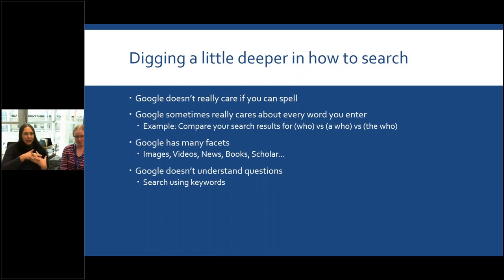So Google, Nicole has already mentioned some of the facets, and we will be going into them in more detail as we progress along with this session. Images, videos, news, books, and Google Scholar are some of them. There are other aspects as well. There's Translate, there's Google Ngram Viewer. We won't be talking about those ones in particular, but do know that Google has quite a few services.